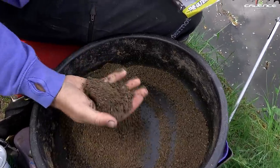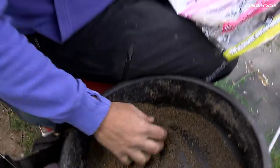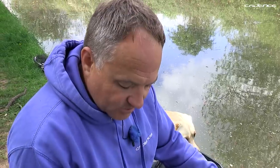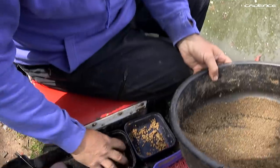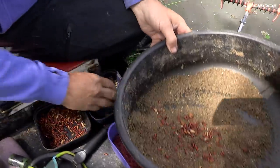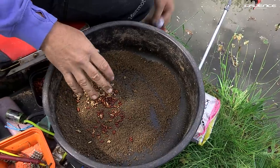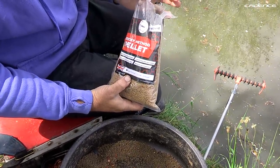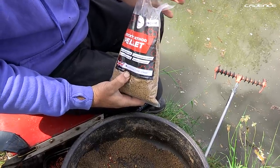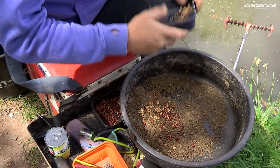You can mix it dry like it is now, or just add a bit of water to firm it up a bit. But as I'm only fishing in shallow water, I'm just using that mix like that, just adding a few casters, and I've been adding some dampened micro pellets. These are actually sweet fishmeal sticky pellets from Evolve Baits. I think they're really good. I like to do that when I'm catching bream.